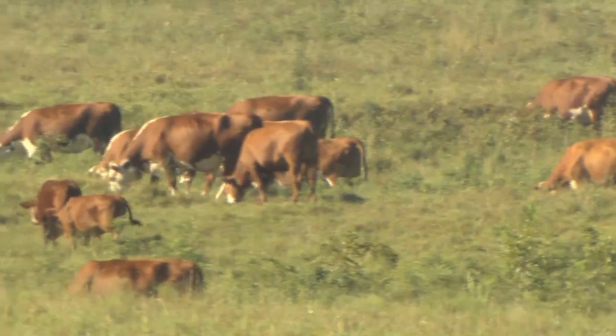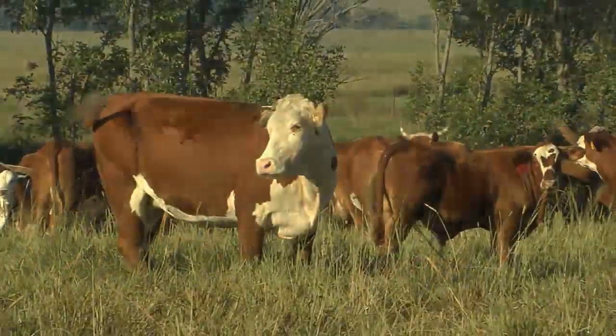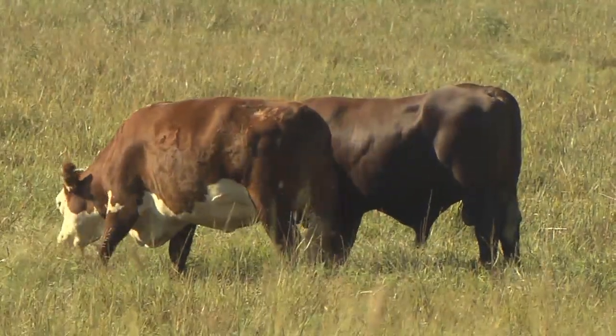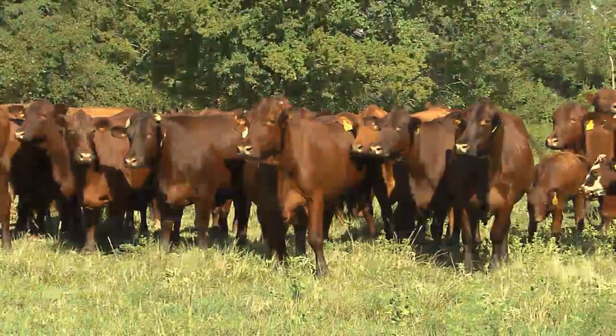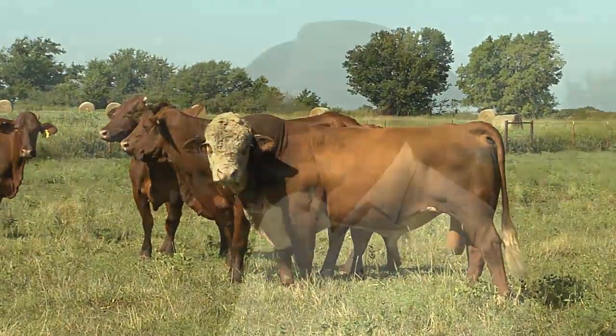And talk to us about the operation. With leased ground, we have right around 1,500 acres. We run 250 cows. We have 135 Herefords, which we run our Gert bulls on, and then we have approximately 80 purebred Gert cows, which we run Hereford and Red Angus bulls on, and then I have another 30 head of heifers that we're breeding to put back into the herd.